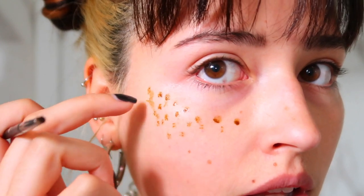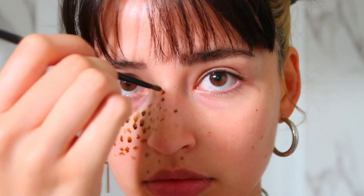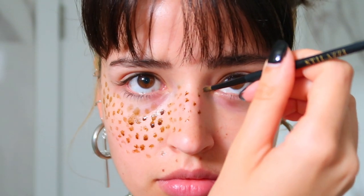Okay, zooming in on my non-makeup face. Oh, now definitely something happened there. Why do I now feel that this is not a good idea? Too late to go back. Nothing about this looks natural right now, but let's hope it works out.